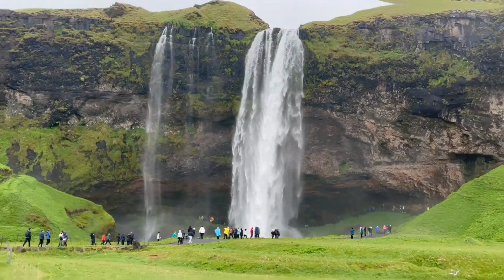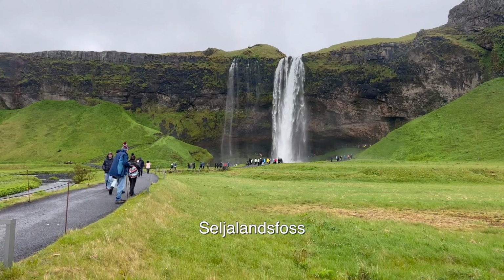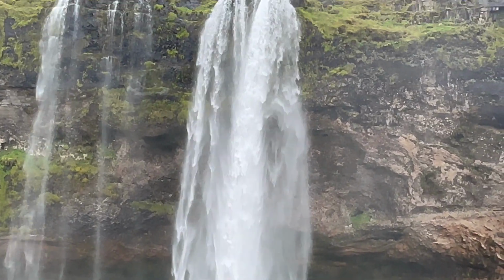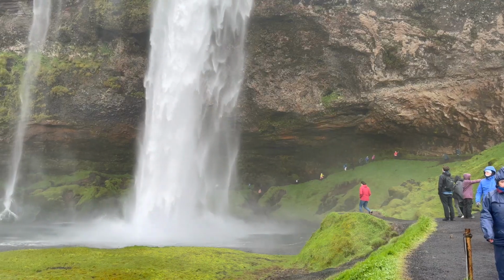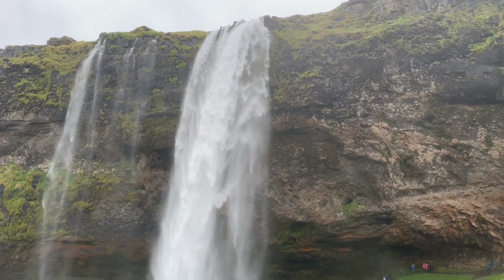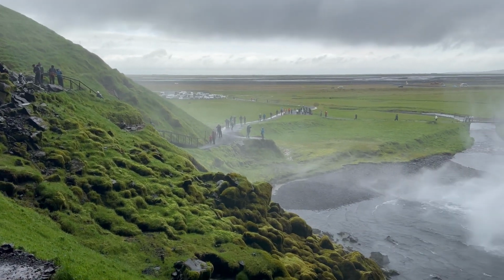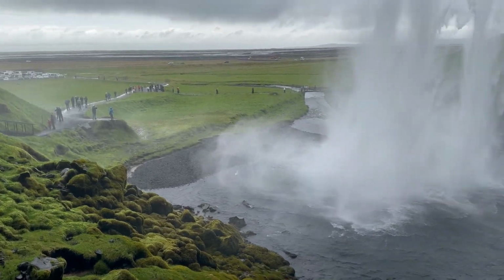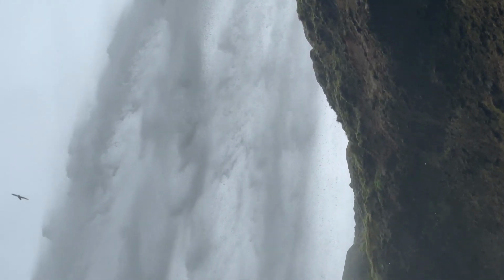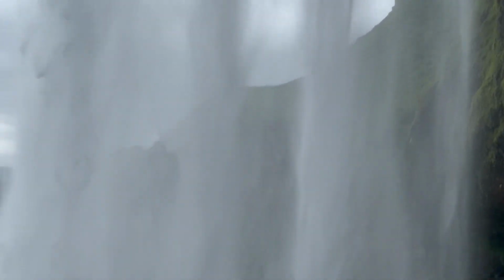Just a half hour drive from Skogafoss Falls, we arrived at another waterfall, Sutherland's Falls. This waterfall is not as big as Skogafoss Falls. Something special about this is that you can literally walk behind the water curtain. Wow, this is so much fun, but make sure you wear a waterproof jacket, pants and shoes.